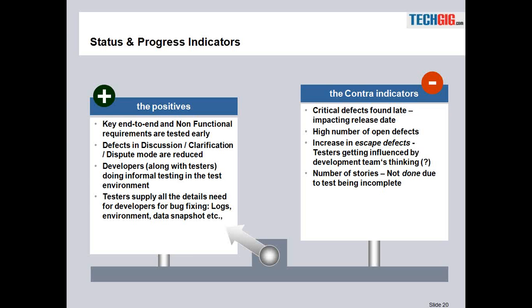We also see healthy interaction between developers and testers, and they're doing informal testing, like what we spoke of in the shadow environment. And we also see testers providing all the details required to fix a bug. We're not talking of cases where there's a lot of ping pong between developers and testers, saying this is not available, that's not available, going on for days together and killing the project progress. So how do you know it's not doing well?